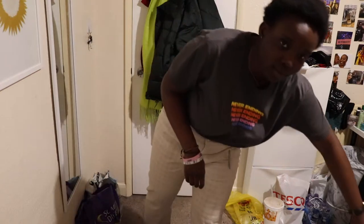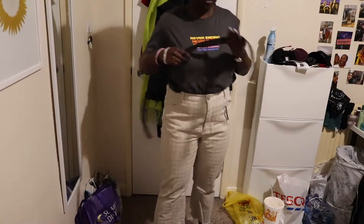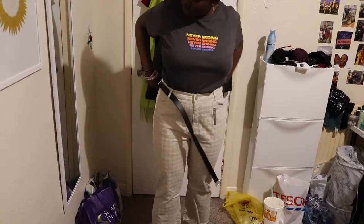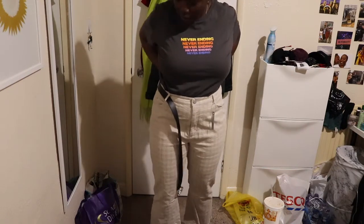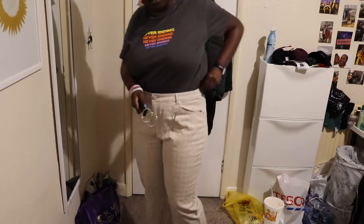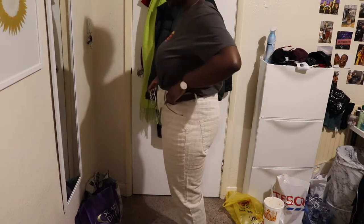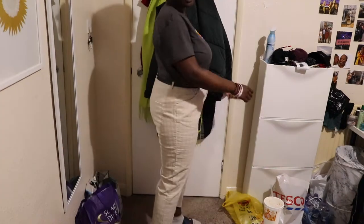Let me just pop a belt on, make sure that I can deal with it. If not, I'll get the old sewing machine out from the woodworks and try it. Oh, I can't wear a black belt with these. Gonna have to buy a new belt then. I like these. I feel free. I feel one with the earth.